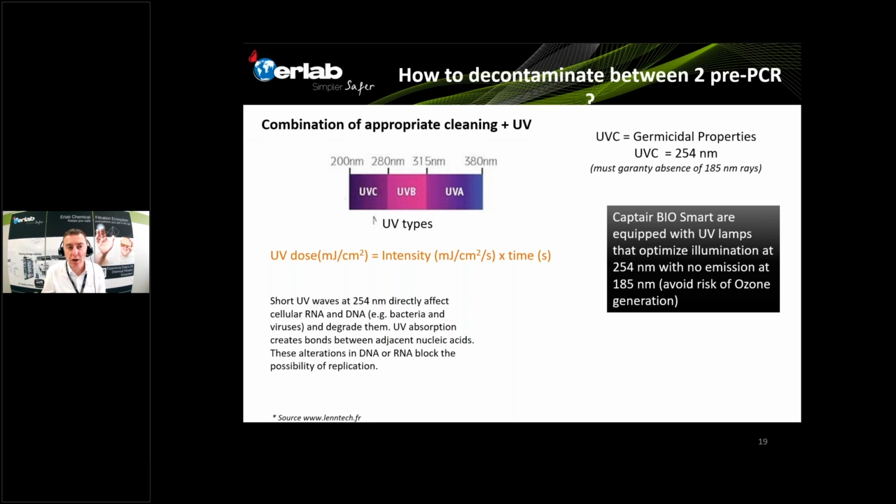So it's important to use the accurate wavelengths, but at the same time, you must use the accurate wavelengths at the accurate dose. And what we call dose is intensity, the intensity of UVC that is linked to the amount of wavelength of light that is generated on your worktop. So it depends on the UV lamp, the distance between the UV lamp and the worktop, and the way it's also distributed into the chamber, into the enclosure. And it's also a function of time. And that's the reason why all Captair BioSmart are equipped with a timer that allows the user to adjust decontamination time.